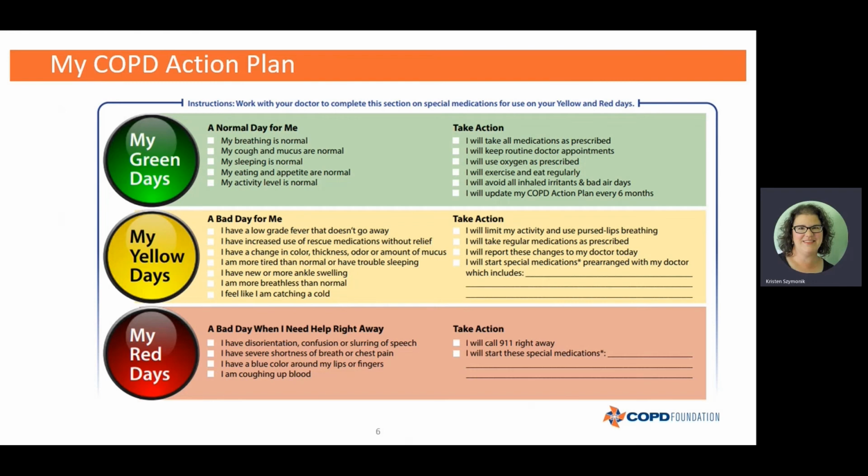So here we're going to want to see what those bad days look like for you. So for example, do you have a low-grade fever that doesn't go away? Do you need to use your rescue medications more often? Are you feeling more tired or not getting enough sleep? What kinds of things are bothering you? You're going to want to check off those different boxes. And then on the right side, you're going to take a look at some of the actions you can take to help slow that progression of the flare-up, or maybe even reverse it.